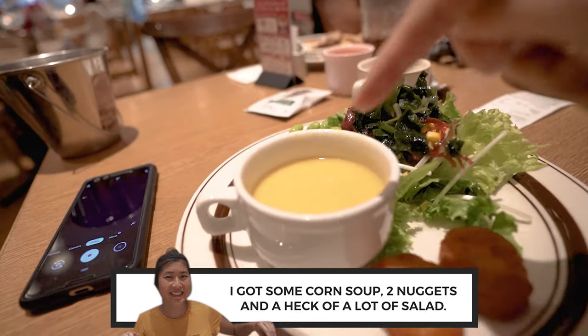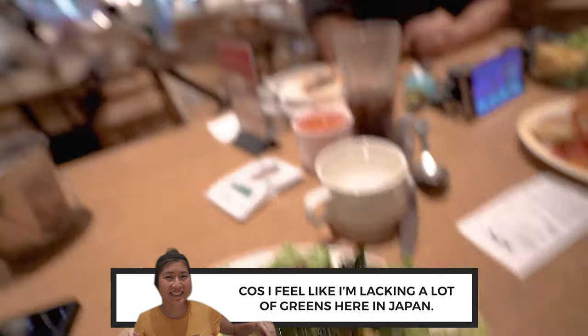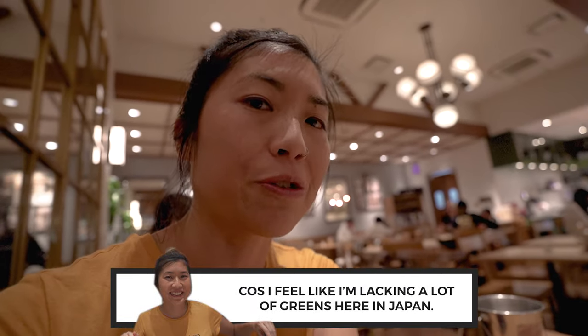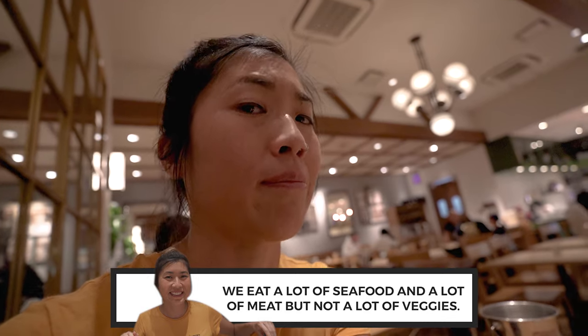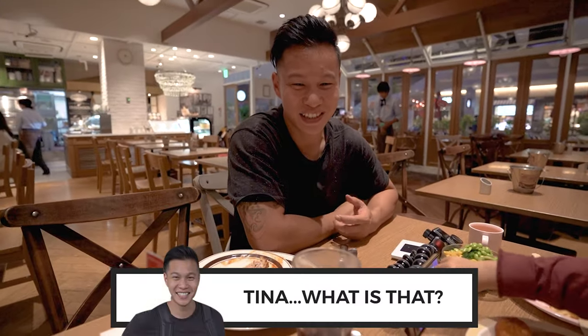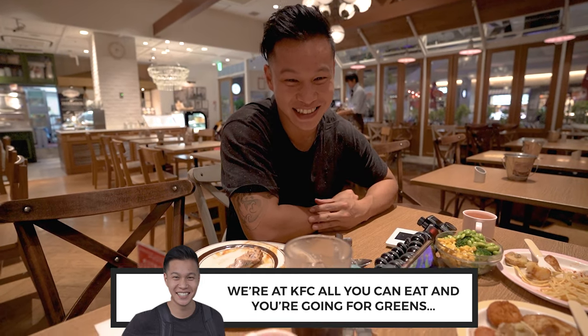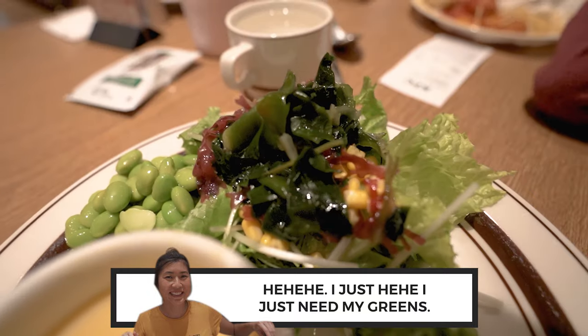This is the healthiest I've eaten at any KFC. I got some corn soup, two nuggets, and a heck of a lot of salad, because I feel like I'm lacking a lot of greens here in Japan, because we eat a lot of seafood and a lot of meat, but not a lot of veggies. Tina, what is that? We're at KFC, all you can eat, and you're going for greens. I just need my greens.